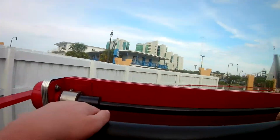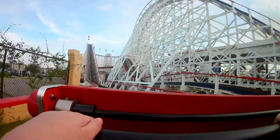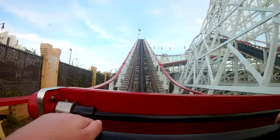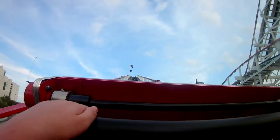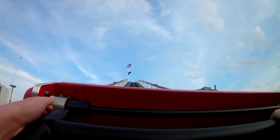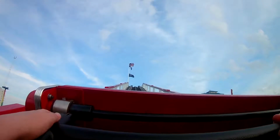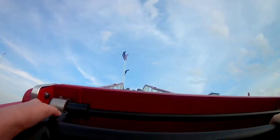Especially if you're in the back row, you're going to get whipped out of your seat and get some good solid airtime. After that you go into your first airtime hill, which is probably the weakest of the whole ride. It's a floater airtime hill, but you still get some pretty decent floater on that hill. Then you drop down into your second airtime hill, which is some very good ejector airtime, and then you go into your turnaround. After that, you're going to drop again and experience probably the best part of the ride. These little bunny hills provide standing airtime.